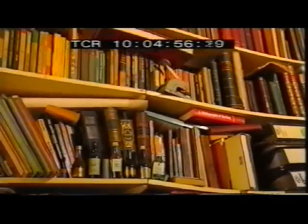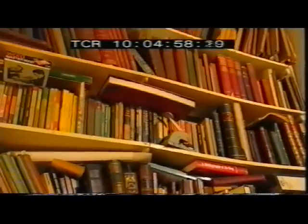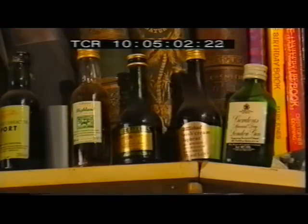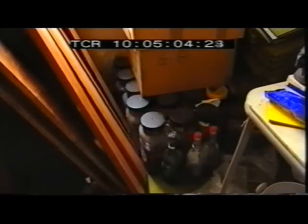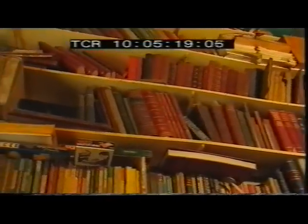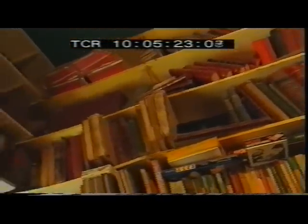Goodness gracious me. This was Betty's book room. This is where she spent probably 90% of her day, and she just used to sit on the bed and do her reading and her writing and look at the things in her room. I feel quite sad because she spent her whole life collecting these books. It was something that she really, really loved and was proud of, and I feel sad that I don't feel the same way about it.